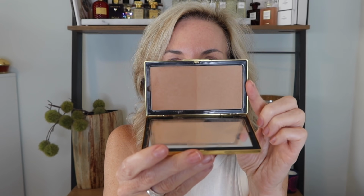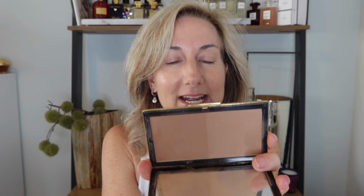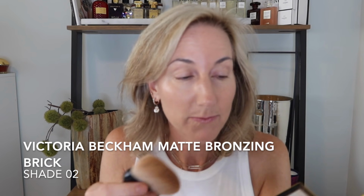Okay, next I'm going to warm up my skin. And one of the other items I took to LA with me was the Victoria Beckham matte bronzing brick, and I have it in shade 02. And the contour is in Honey. And then we've got the warm shade in Soleil over here. And I have been using this pretty much daily.